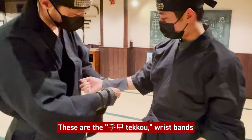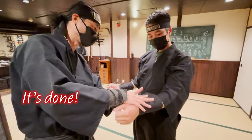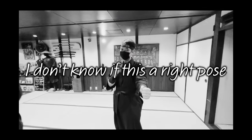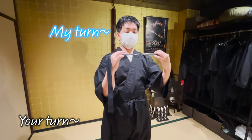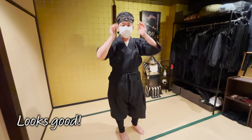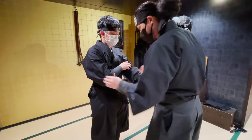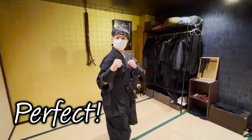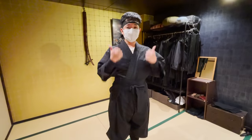This is a wristband. Okay, my turn. Your turn. Okay. Yeah. Looks good. Yeah, perfect. You still have the wristband there. Yep. You can see. Perfect. All right. That looks great. It really does. Yeah, awesome.